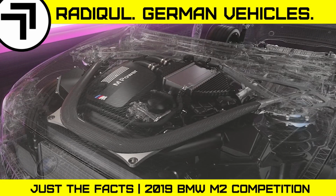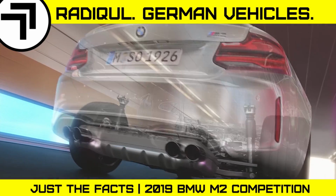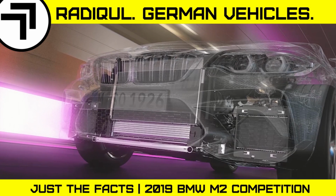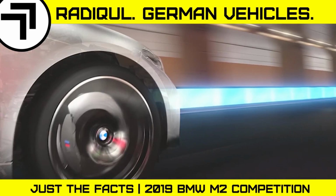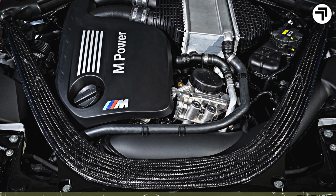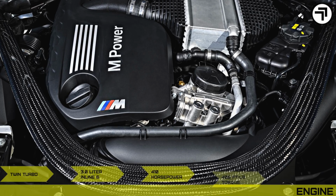BMW recently announced the 2019 BMW M2 Competition, which replaces its predecessor, the BMW M2 Coupe. Since being introduced, the M2 is a throwback to the past era of BMW M simplicity and performance. Let's go get it. The twin-turbo 3-liter inline-six is capable of achieving 410 horsepower.